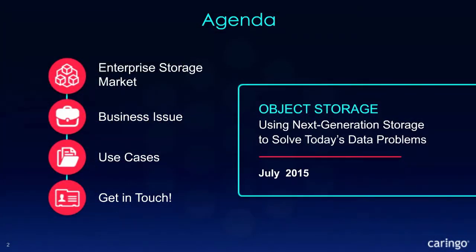So here's a brief agenda. We're going to go over the enterprise storage market, some of the changing trends that we're seeing, some of the business issues that a lot of our customers are experiencing. We're going to go over 3 trending use cases. And then at the end, we'll let you know how to get in touch with us so that if you are interested in evaluating object storage or just asking questions, we can be your resource and your source of information.